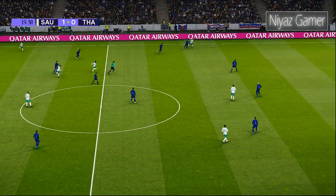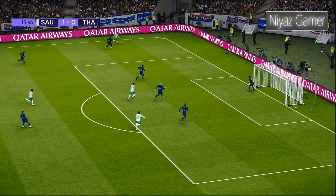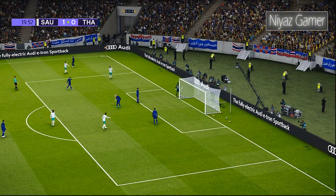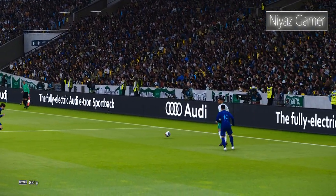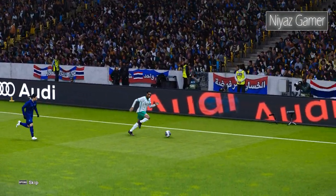Moved on forwards. Could try cutting inside here. Oh, it's played into the... Great leap! Good delivery, but no joy. Well, it really shouldn't be allowed to happen again. It needs to be dealt with at source.